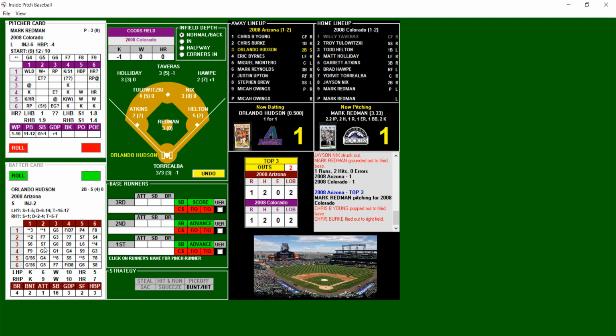And here comes Orlando Hudson, who's 1 for 1. Here's the pitch. And that's going to be 6-1, home run chance. 1-9. That's a 9. Orlando needs a 5 or less for that home run.